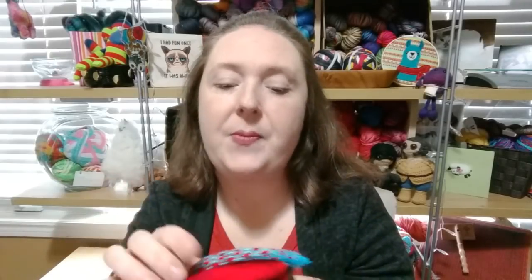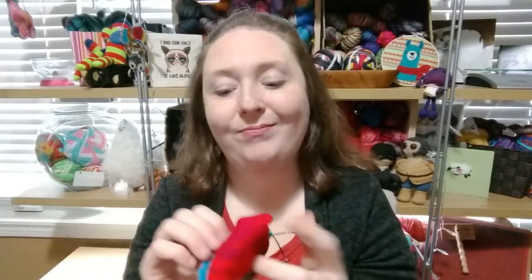and I think for the rest of this sock, I'm going to be using different charts all the way through. So I'm not going to repeat any of these charts up the leg. Now with my second sock, I might repeat some of the charts, but put them in different places so that they're still kind of different. So we'll have to see when we get there.